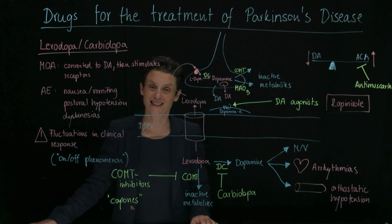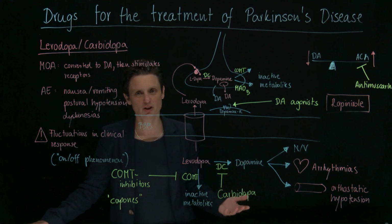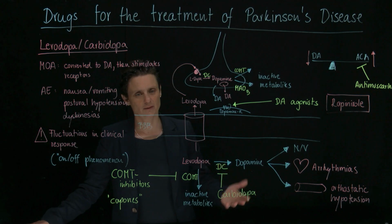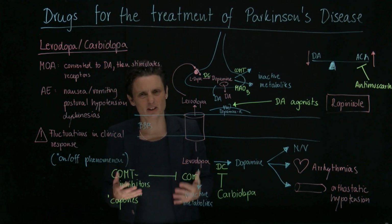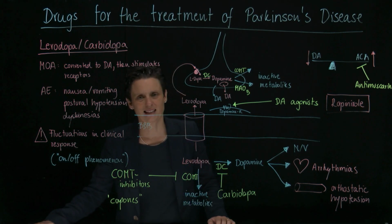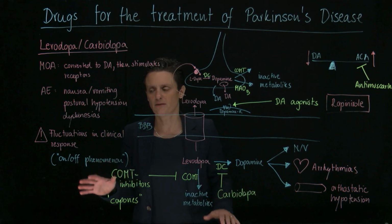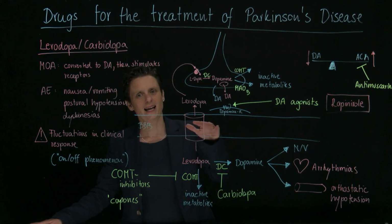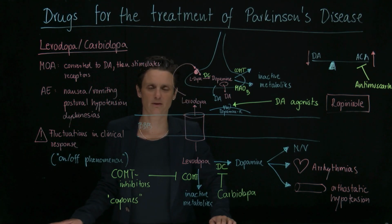Also, food influences the absorption, and as patients generally feel more nauseous, they give it a lot of times with food, which helps with the nausea and vomiting, but then is also not going to be beneficial to get a constant level, because particularly protein in the diet is going to interfere with levodopa carbidopa absorption. So there are definitely some problems, which are described as the on-off phenomenon. The drug does not have fairly constant levels, so it's not easy to maintain constant levels of this drug.